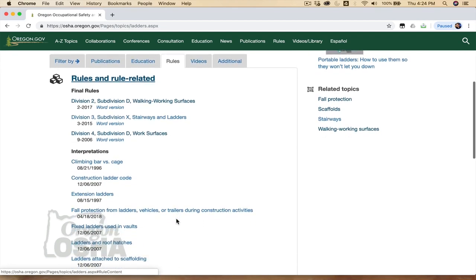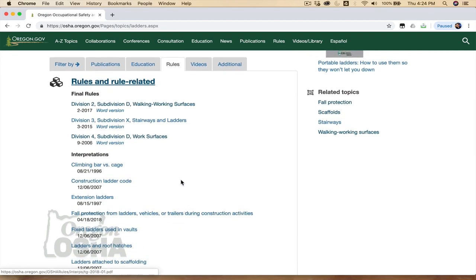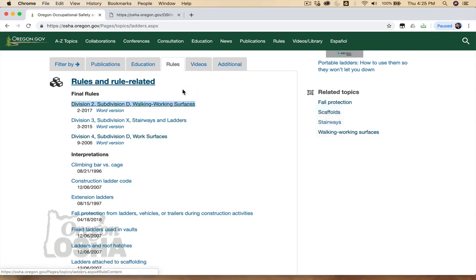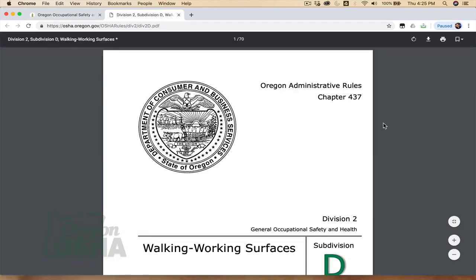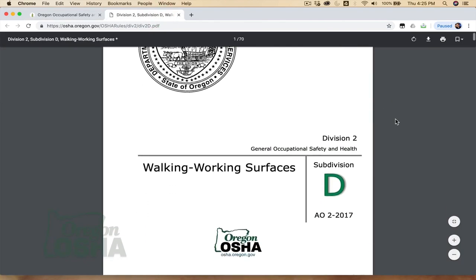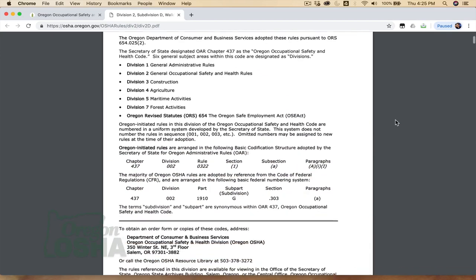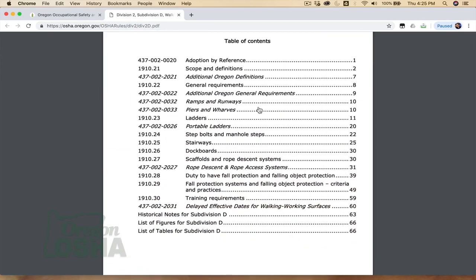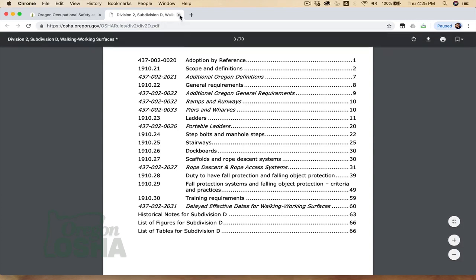Ladder use in general industry is covered in Oregon OSHA's Division 2, Subdivision D, titled Walking Working Surfaces. The term general industry refers to all industries not engaged in agriculture, construction, maritime, and forestry activities. At the time of this recording, the majority of general industry ladder requirements are found in pages D11 through D22.